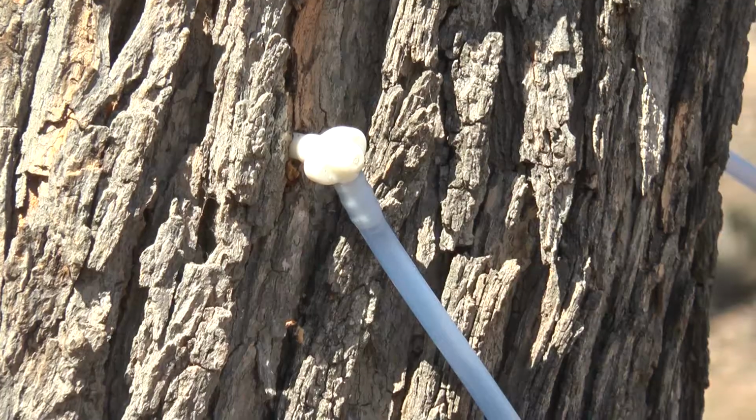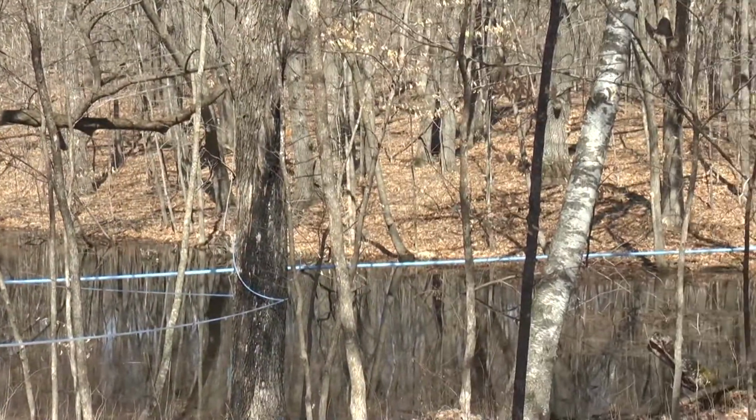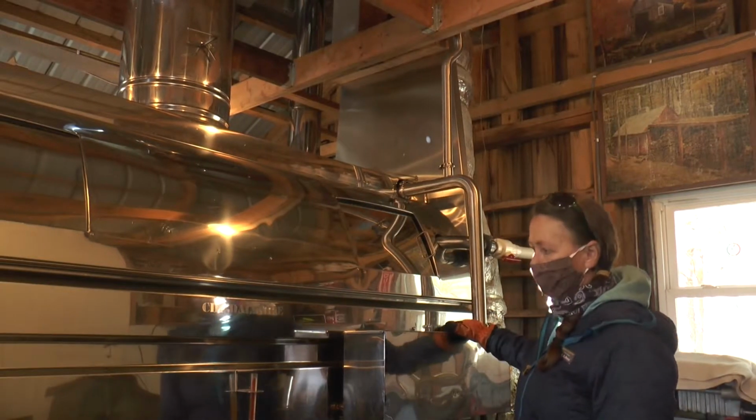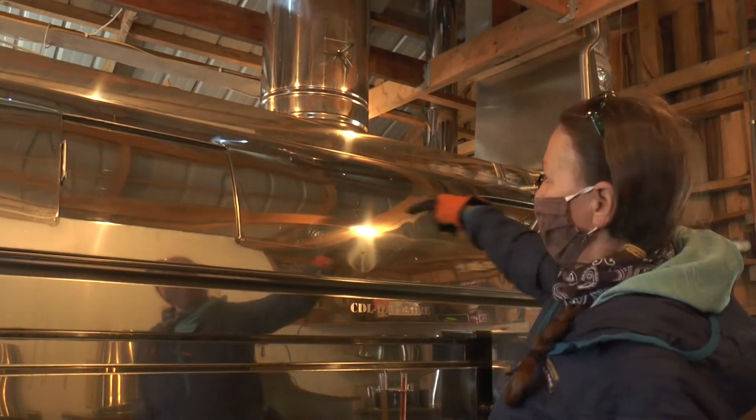For the Carlsons, the best way to transfer their sap is through this tubed piping, which is vacuumed from a pump here, sucking sap from the trees from the upper side of the land. And once it's inside the sugar shack, the main process begins. And then it works its way this way.